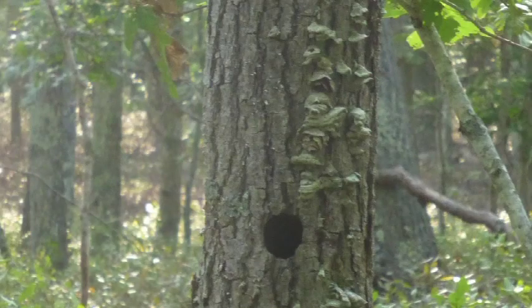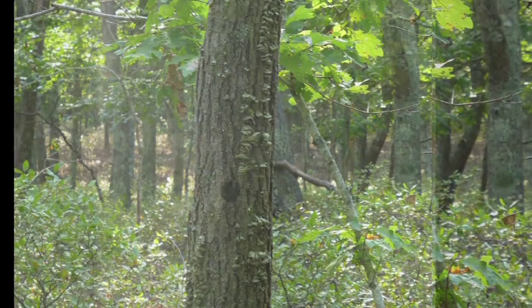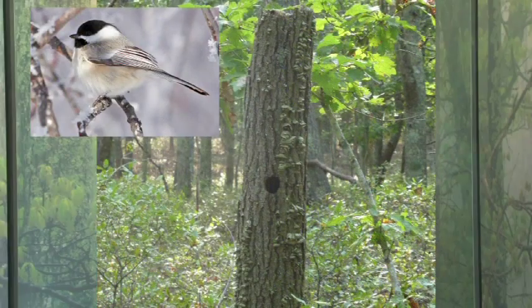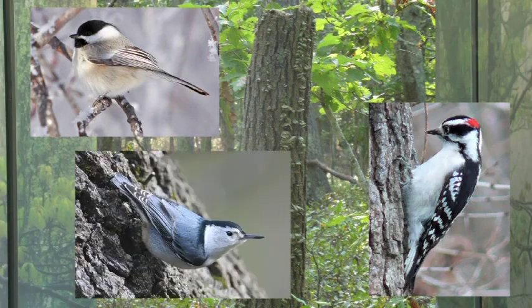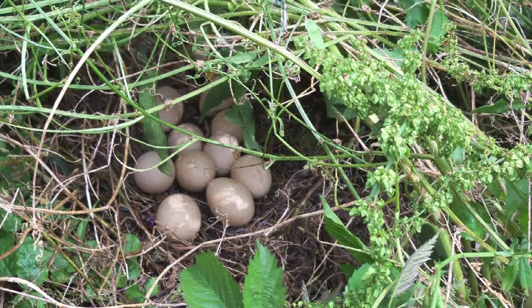A few species of birds will use a cavity nest, usually a hole in the tree or a man-made nest box, during very cold days or during winter storms. Other birds that may use a cavity nest or nest box for shelter in the winter include black-capped chickadees, downy woodpeckers, white-breasted nuthatches, tufted titmice, and a few other birds who like to nest in cavities.